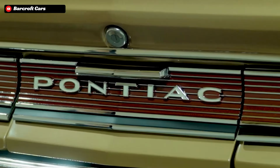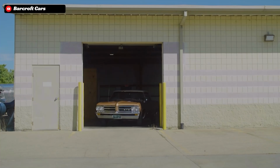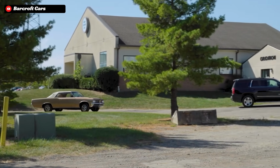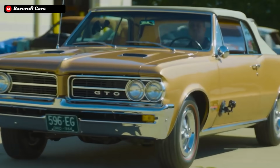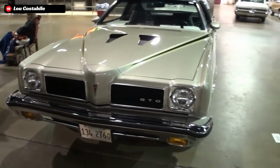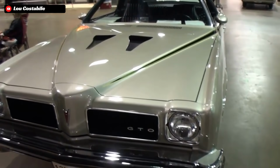On paper, if you were to trace the lineage of all the muscle cars that we know and love back to one vehicle, that car would be the Pontiac GTO. The GTO is considered by many to be the father of the muscle car era, sticking the brutish American V8 engine into a mid-sized, muscular-styled two-door coupe. These Pontiacs defined a generation and have captivated enthusiasts for decades.